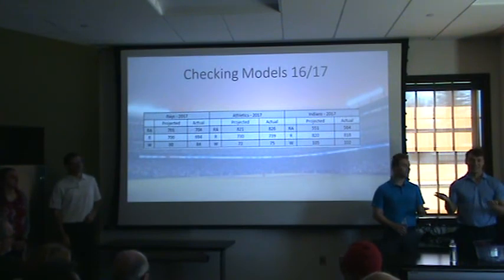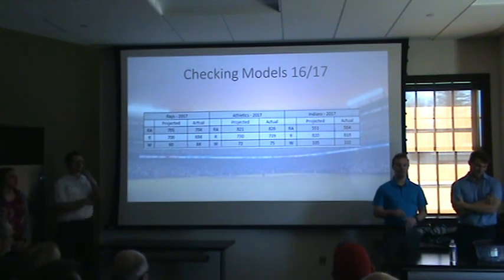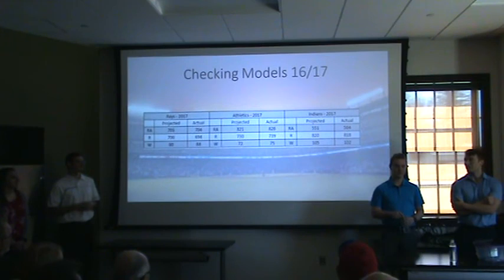So yeah, they looked at the Marlins, and it was going to increase them by one win. What's that doing for the Marlins? Right, that's doing absolutely nothing. It's not going to put them in the playoffs.